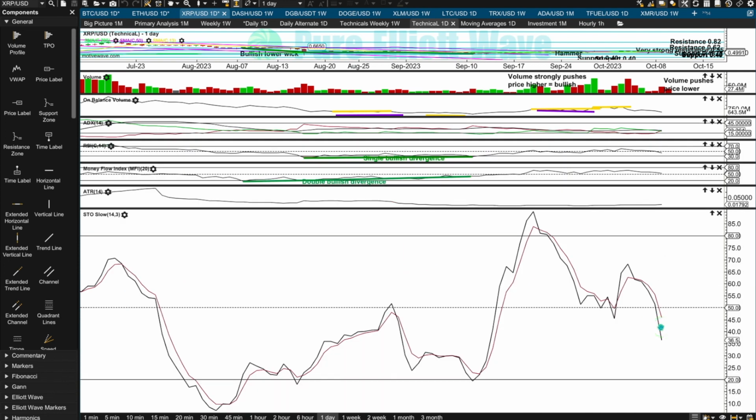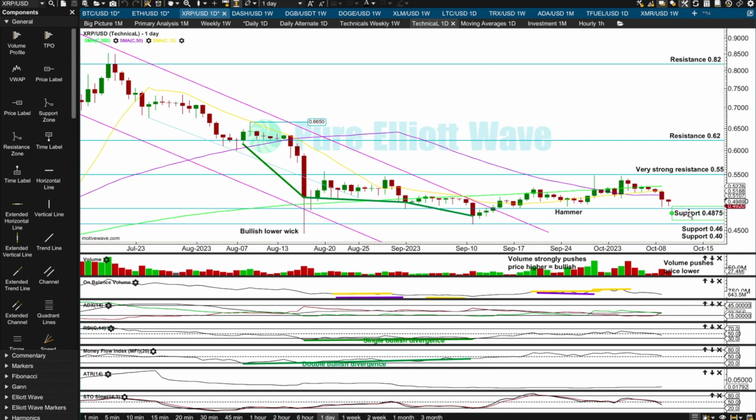Stochastics is moving lower. It reached overbought previously within this consolidation, now moving lower toward oversold. If we use the model of stochastics and support and resistance, there's a ways to go before stochastics reaches oversold, but price is at support here at 0.4875. If it breaks below this, then look out for next support quite strong at 0.46.